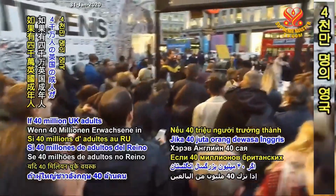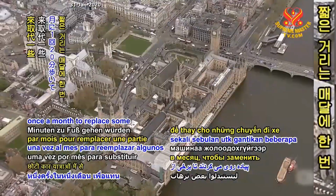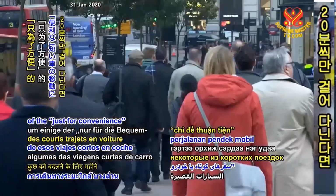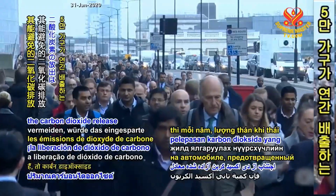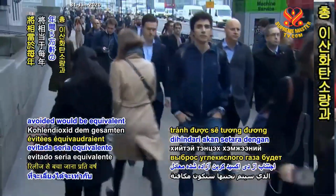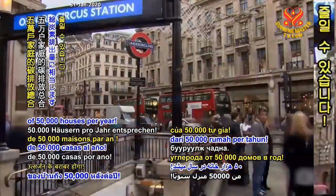If 40 million UK adults left their cars at home and walked 20 minutes once a month to replace some of the just for convenience short car trips, the carbon dioxide release avoided would be equivalent to the total carbon emissions of 50,000 houses per year.